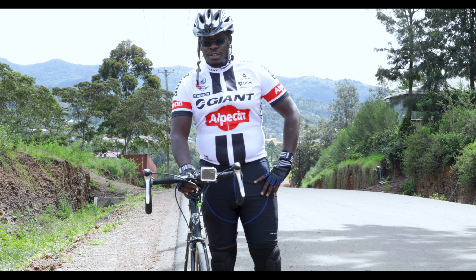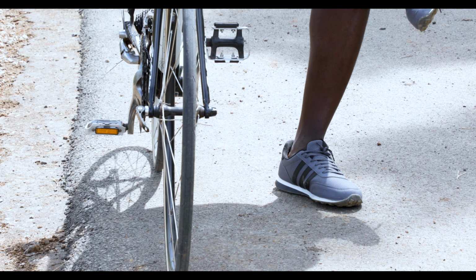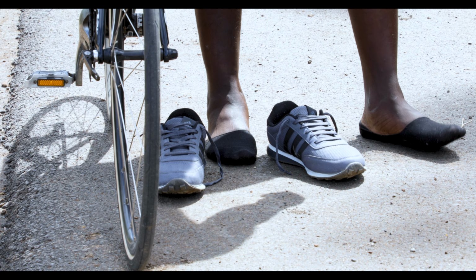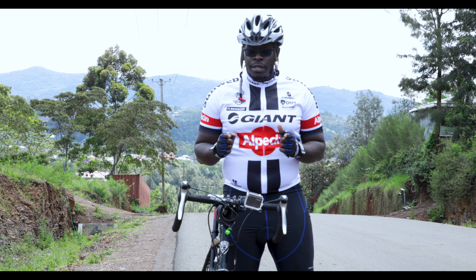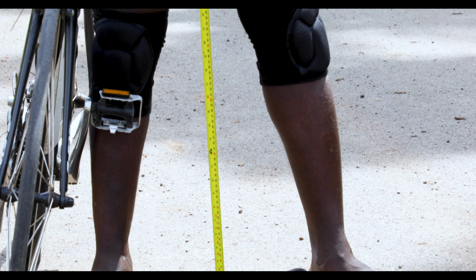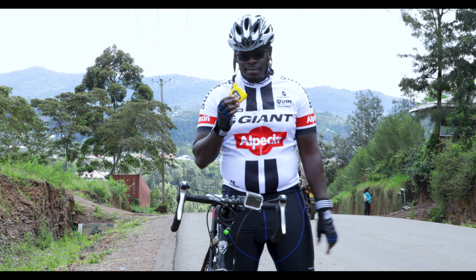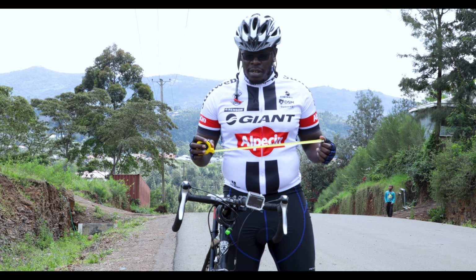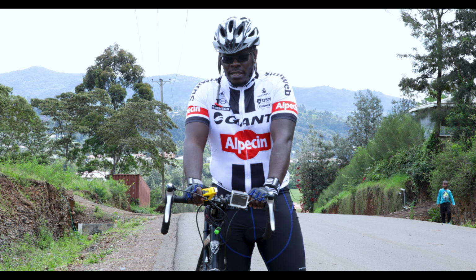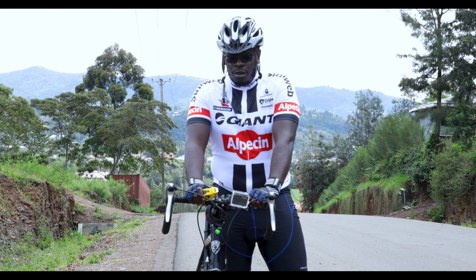So, I'm going to show you another way you can get your frame size right. You just need to take off your shoes. Then stand about 15 to 20 centimeters legs apart, and measure the distance from the ground to your pelvic girdle. You will always need a tape measure to get the measurement right. If you are looking to get a mountain bike or an MTB, you multiply that by 0.66. And if you're looking to get a road bike, then multiply that measurement by 0.7.